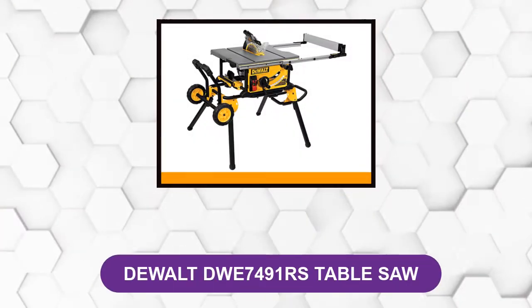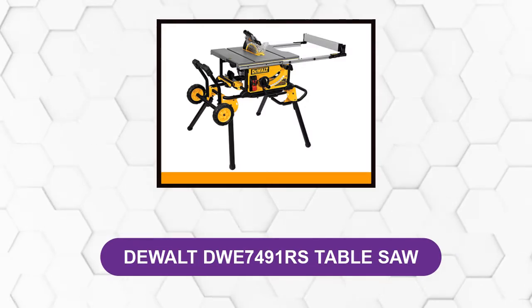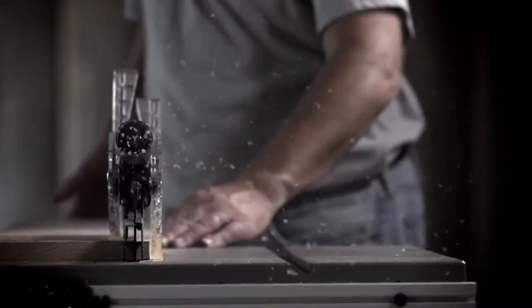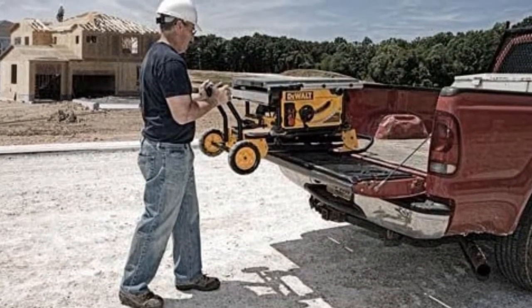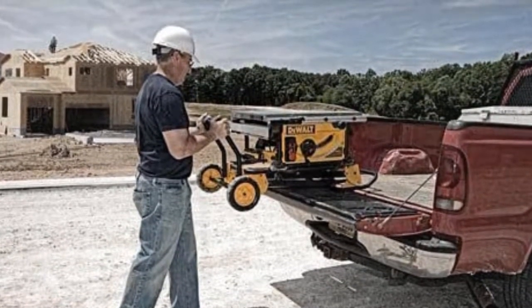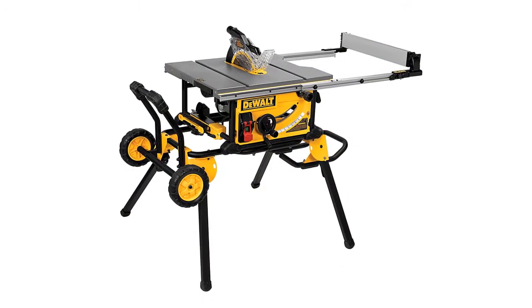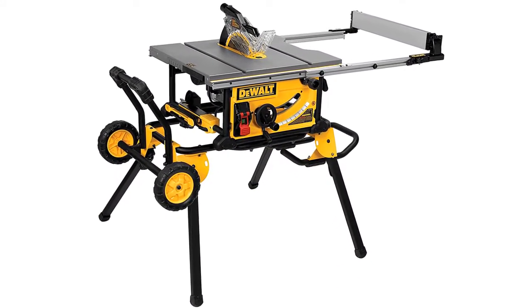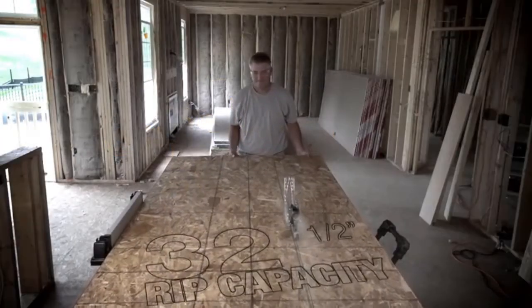At number 3, DeWalt DWE7491RS Table Saw. This portable table saw is the best table saw of its caliber. It features a 32.5-inch rip capacity with a rolling stand and a rack and pinion fence system. The fence adjustments are fast, smooth, and accurate. The large rip capacity is great to cut larger shelving and trim materials. The material support can be used for narrow rip cuts as well.